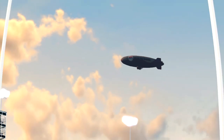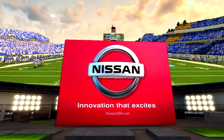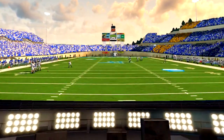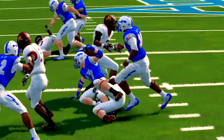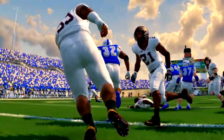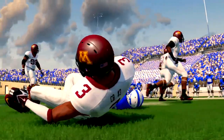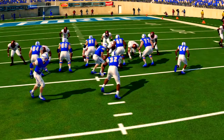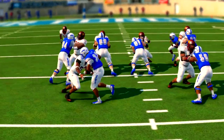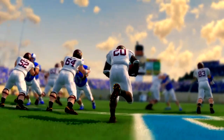We've played 30 minutes. Glad to have you with us on the EA Sports NCAA Football 14 Halftime Show presented by Nissan. Innovation that excites. David Pollack and I here in the studio to break down everything that just happened in your game. Both of these defenses are opportunistic. They're very good at forcing turnovers. But both quarterbacks, David, have done a very good job while trying to maintain an aggressive mindset. They haven't forced the ball. The runners have done a good job keeping it put away.